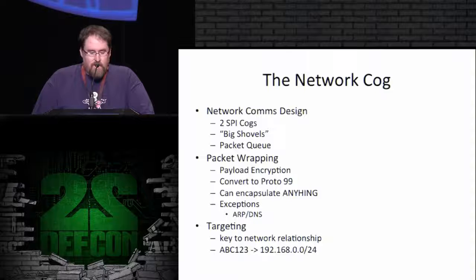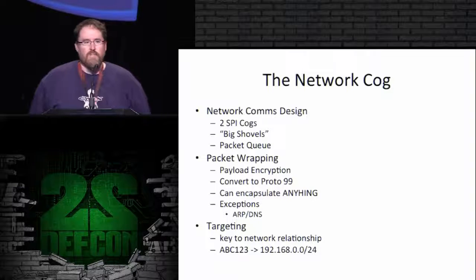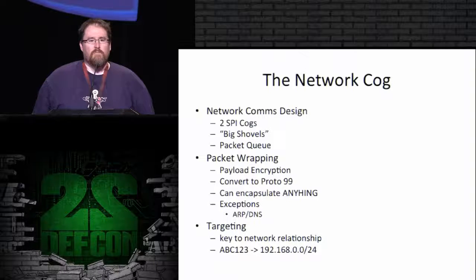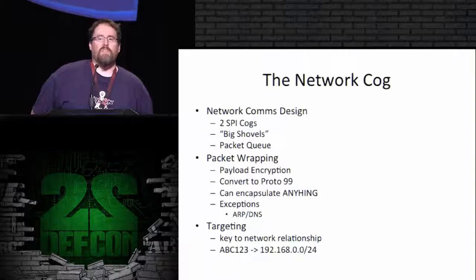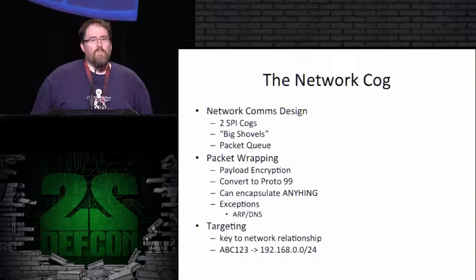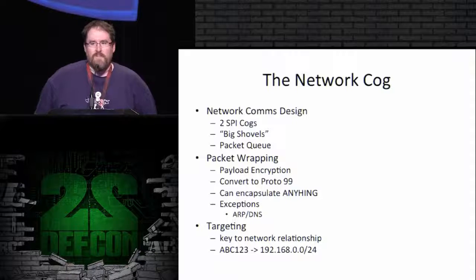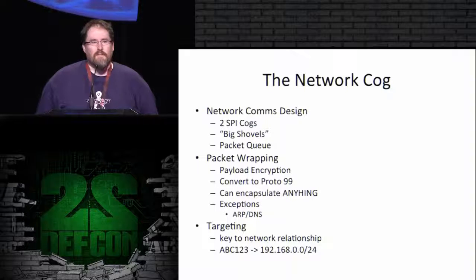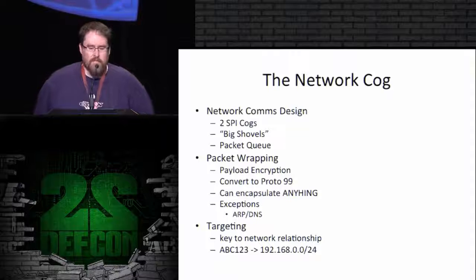So, okay, packet wrapping, the payload encryption, we've talked about the transformation. What we do in this particular case is we convert it to IP protocol 99. IP protocol 99 is a reserved protocol number. You know TCP's 6, UDP's 17, ICMP's 1. Well, IP protocol number 99 is reserved for private encryption systems. And every router on the internet, for the most part, will transit this protocol number without much trouble. So if you want to build your own crypto system, that's a really handy fact to exploit.